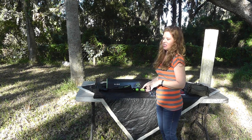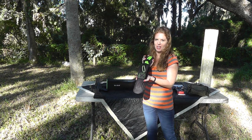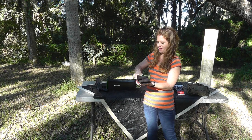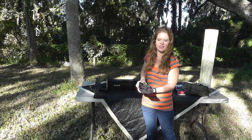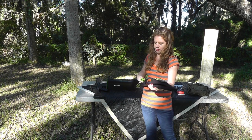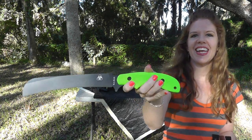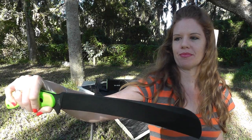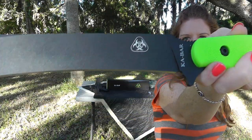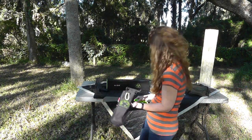Okay, here's the doozy. A K-bar zombie knife. This is totally a zombie knife. For hand-to-hand combat. When your rifle is out of ammo and then your handgun is out of ammo, you gotta get in there. Look at that. And it even comes with black grips, if you prefer. Crack some skulls open, huh?